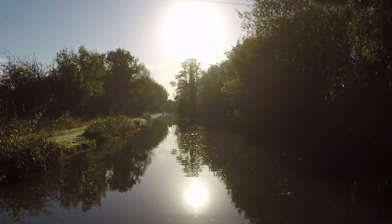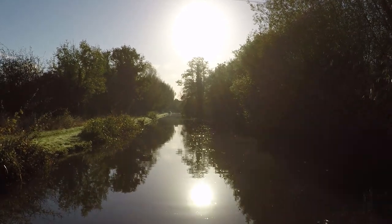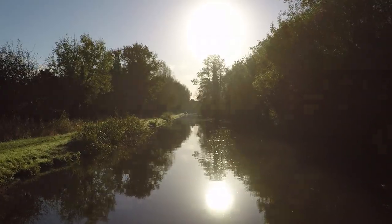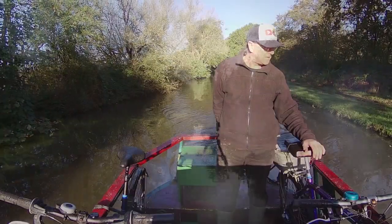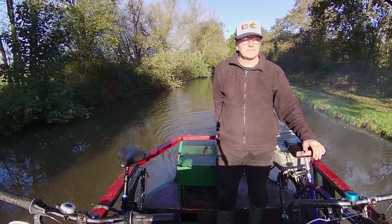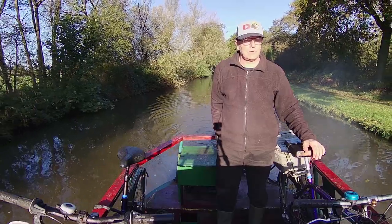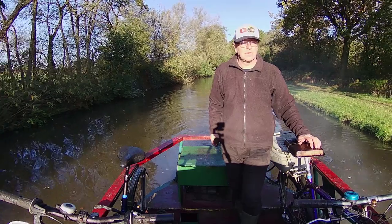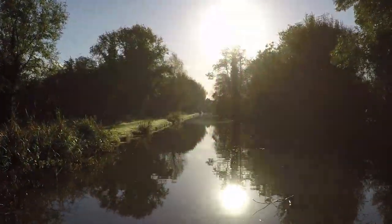This is an early morning cruise. It's pretty cold. There was quite a frost last night. There was ice on the solar panels this morning, but it's not too bad. The main problem is going to be leaves in the canal, and they get caught up on the prop, and I'm constantly having to put the engine into reverse to clear them off the prop. This happens a lot on this trip.